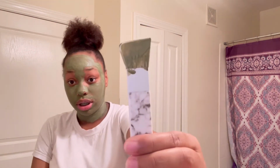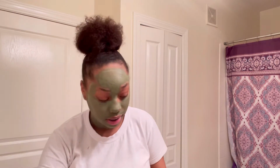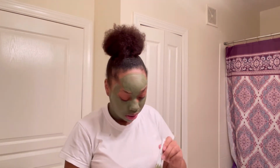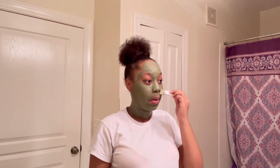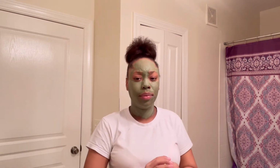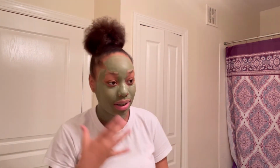This is a good brush, y'all. It can get in smaller areas. Look, I missed the area right there by my nose, but it can get in smaller areas. See? That you can't get in with your finger, y'all. This product has been good to me. I have used it with my boyfriend and he said it's been good to him too. Like it feels clean, it cleans his pores.